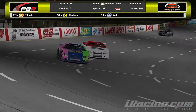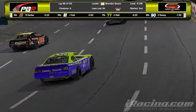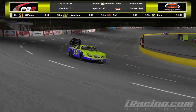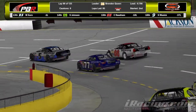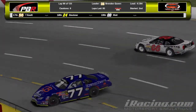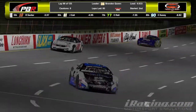And we have the caution out. Right now with the caution. I'm not sure where it was at just yet. Let's see if maybe iRacing picked it up for us with the 8th caution of the night. I don't see any cars around. Oh, and that is going to be looked at by the race officials.